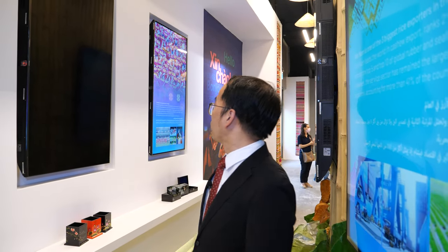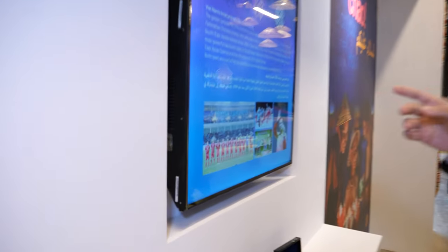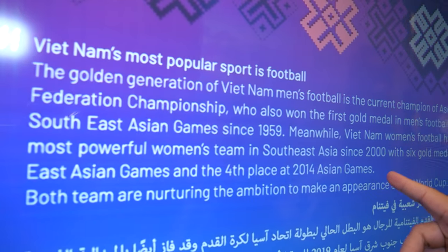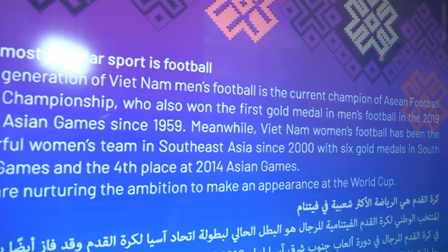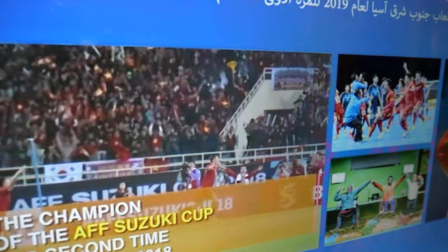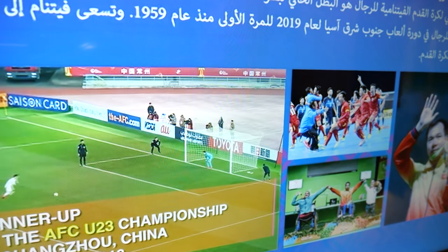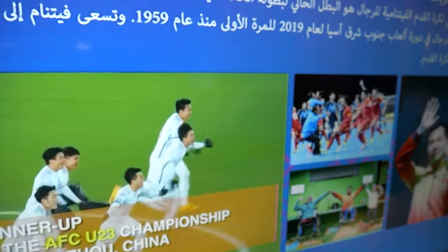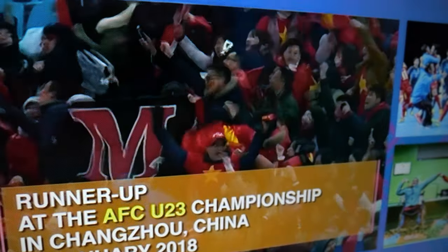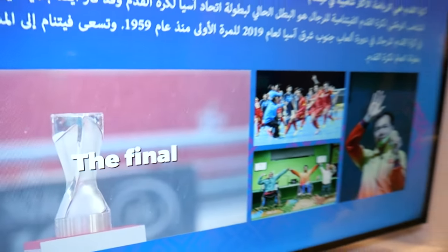Do you win some of these Asian leagues? Yes. This is the latest achievement in Southeast Asia. We rank 4th in the Asian Games. And the recent success is the AFF Suzuki Cup, the championship for the Southeast Asia region. We won for the second time in 2018. And in the AFC Under-23 Championship in Changzhou, China, we were the runner-up. It's a very big achievement. It's very exciting.